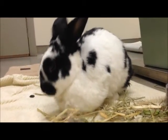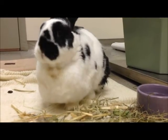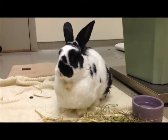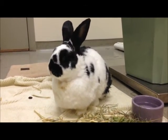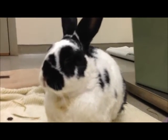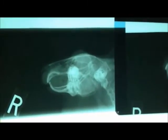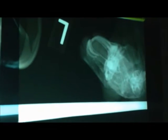So she brought him in, we did a physical exam, and there were some things that were noticed right away. One, his front incisors were malaligned. His upper incisors were worn almost to the gum line, and the bottom incisors were overgrown. His hair also had an unkempt appearance. It didn't look like he was grooming himself.